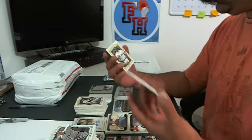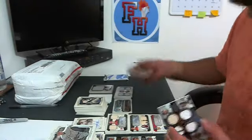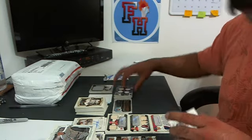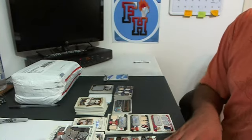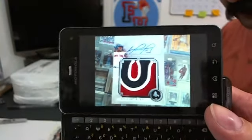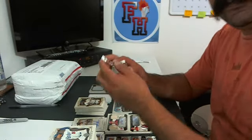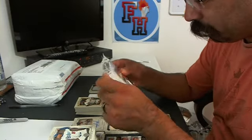10 of 99 for the Yankees. And Dustin Pedroia. Wow, look at Brandon just hit. He opened the box? Him and Joe split a box of the shots. Oh, snap. Sure. Look at what B. Loomis just hit. Last pack. This should be the autograph patch.